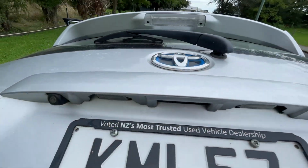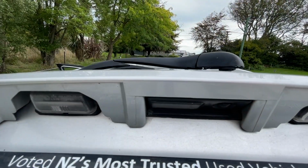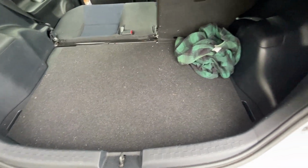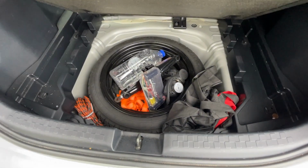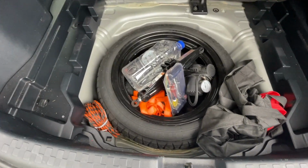Here's the back. You've got the camera button for opening and a button for locking. This comes out pretty quickly. There's a disappointment waiting for you under here. As the old Priuses had a lot of storage, this just has a tyre, but there is definitely room to put things around the tyre like I have done here.